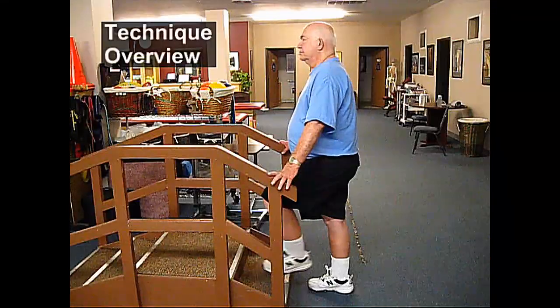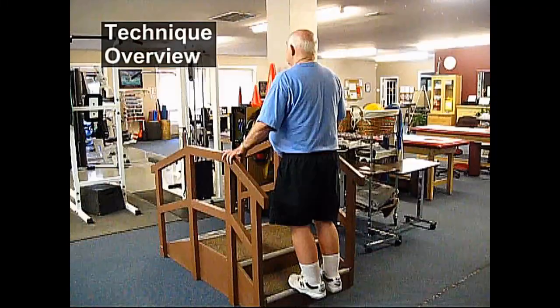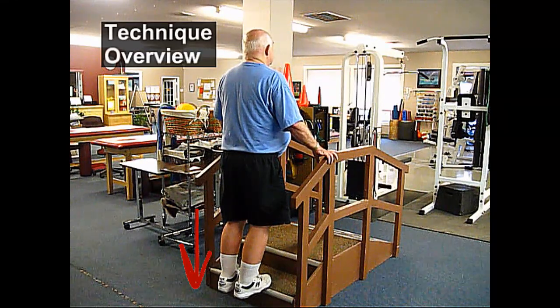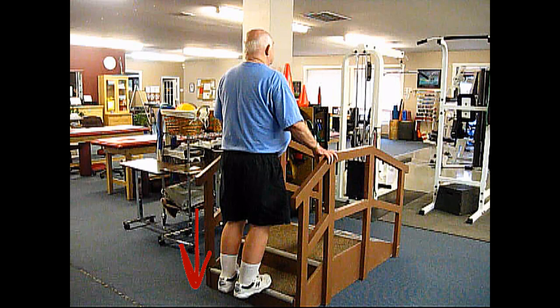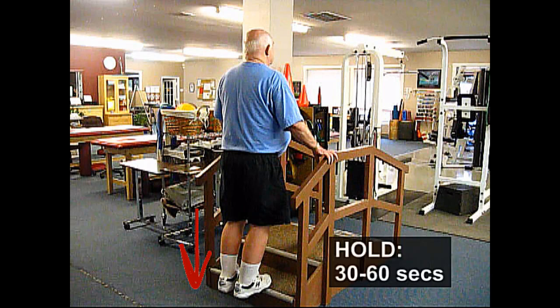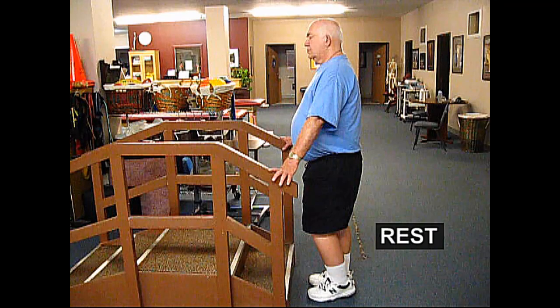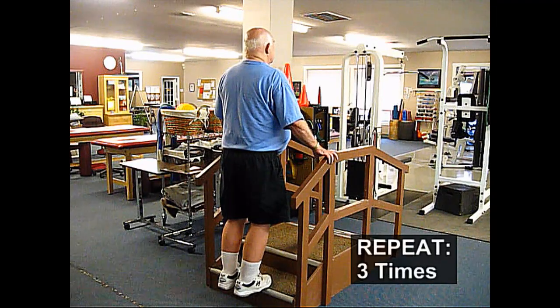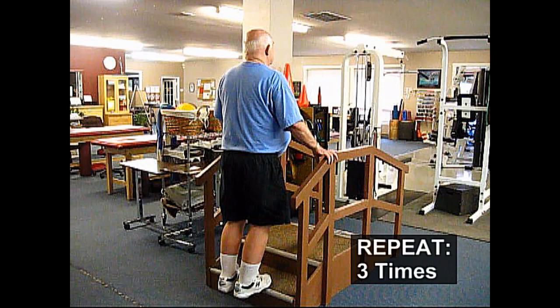Start in the same position as the calf raise, holding onto the railings with your feet halfway onto the step. Standing up straight with your eyes looking forward, let your heels stretch towards the ground as far as you comfortably can. Hold your stretch for 30 to 60 seconds, take a short rest, and then try it again. Try 3 times in a row before moving on to the next exercise.